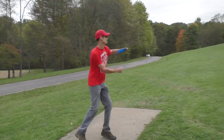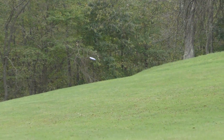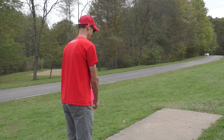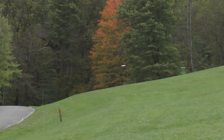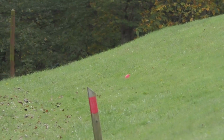When I released the Lucid Getaway on an anhyzer release, it was very difficult to get it to turn over, and it just stayed straight and then hyzered at the end. When I released the BioFuzion Getaway on an anhyzer, I was able to get it to turn over more, so the BioFuzion plastic is less stable than the Lucid plastic.